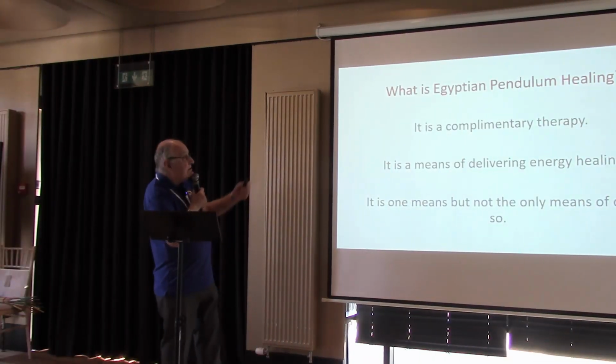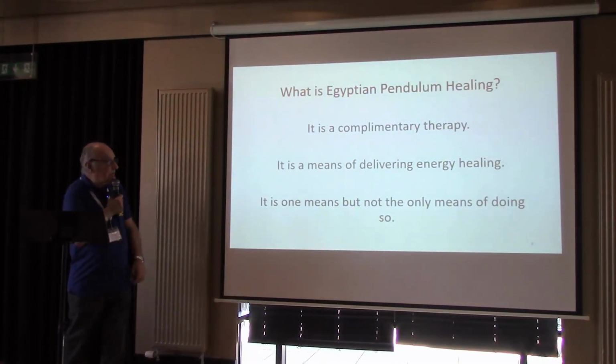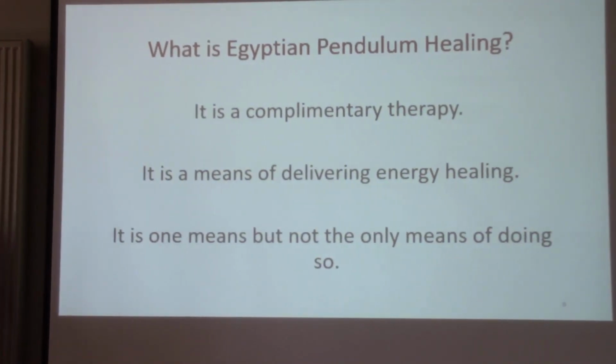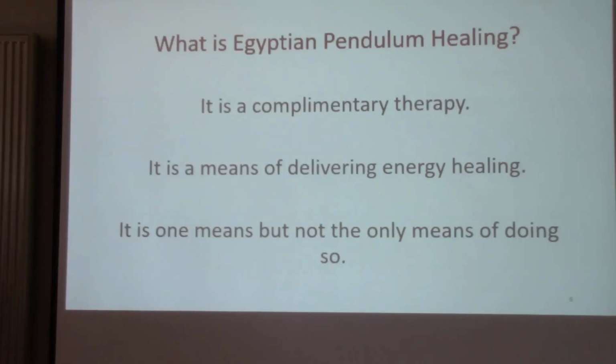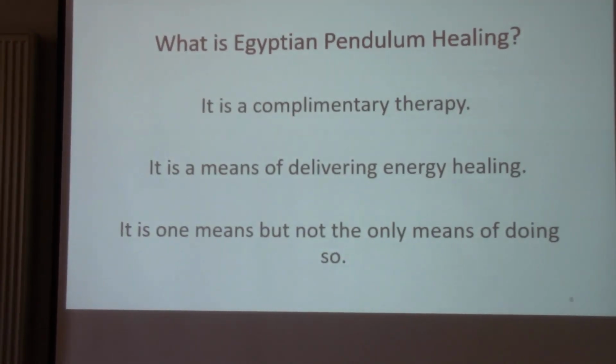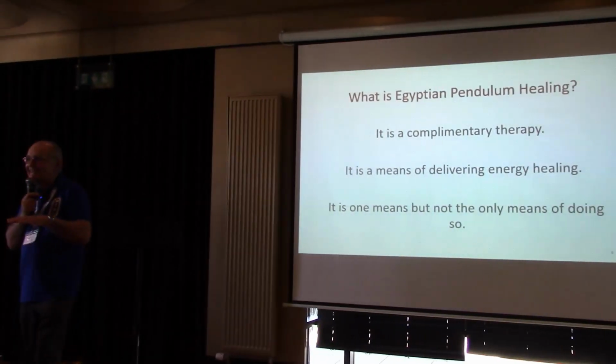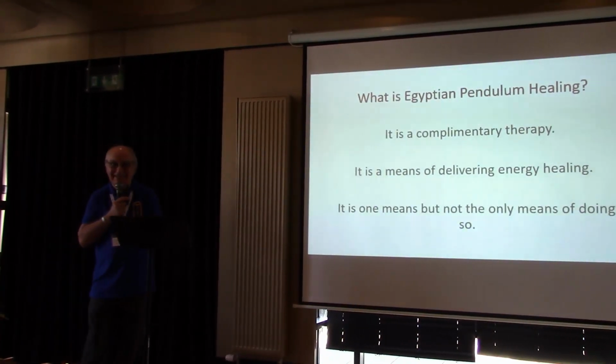So anyway, what is Egyptian pendulum healing? It's a complementary therapy, a means of delivering energy healing. It's one means, but not the only means of doing so, okay? People have hands, so you do hands-on, or we don't do hands-on healing these days. You get yourself into trouble, so you have to hover your hands around. Hovering of hands healing these days.